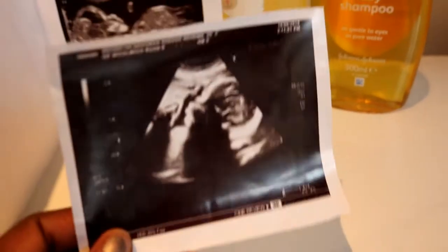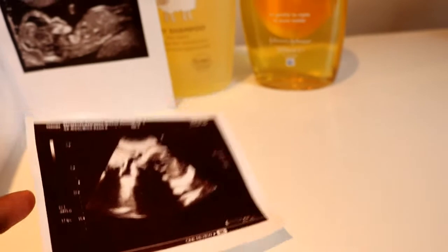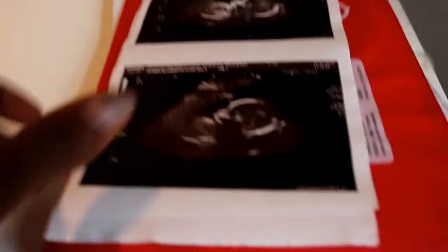It was a growth scan because my midwife said that my stomach was too small, so they did an emergency growth scan that week. And my baby was actually very big. It's because I'm a small girl, so because she was born at 8 pounds, can you imagine? Little old me. And this is other scans of my princess.